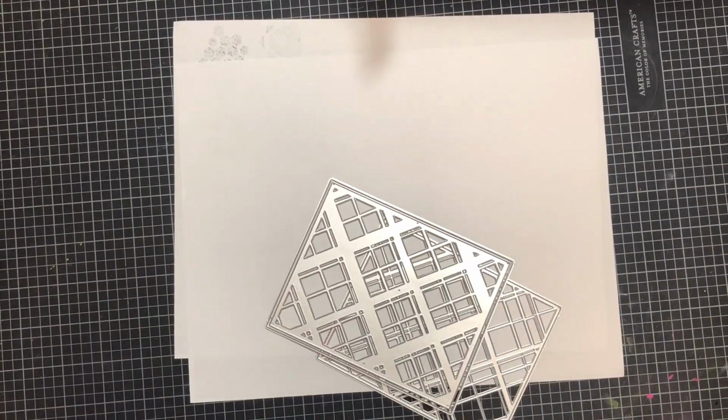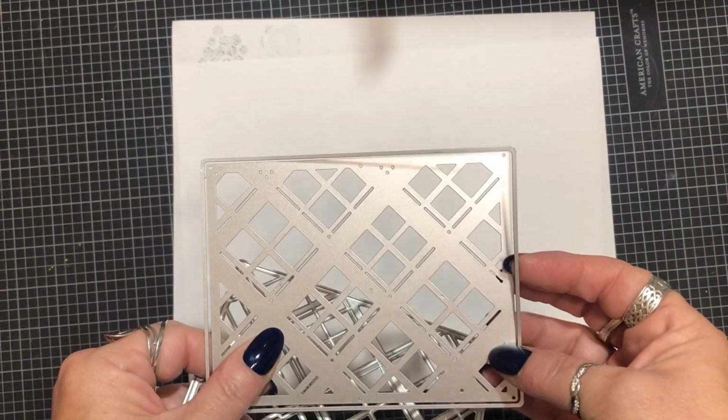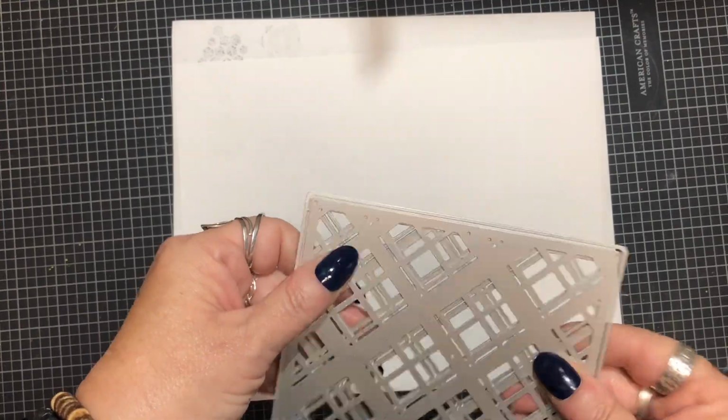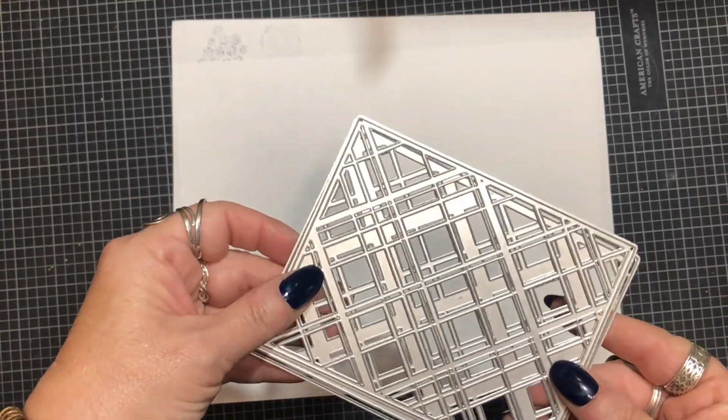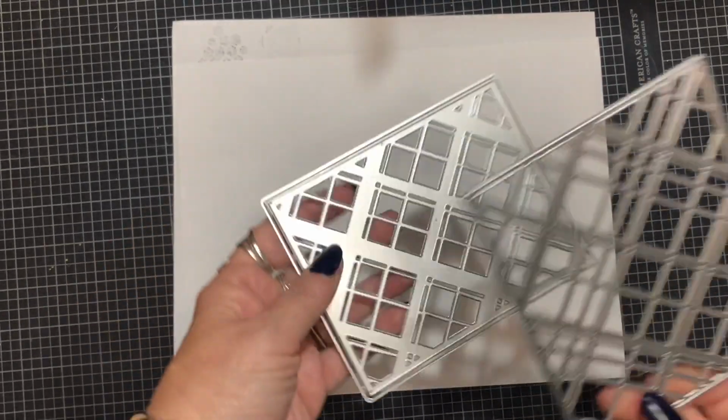But this is a background. So this comes off. You could take that off, obviously. This is like a plaid, but it's like a double layer plaid background. So we're going to see what we can do with that. It's a pretty decent size. It looks like 6 by 5 inches, that is. That's that one.